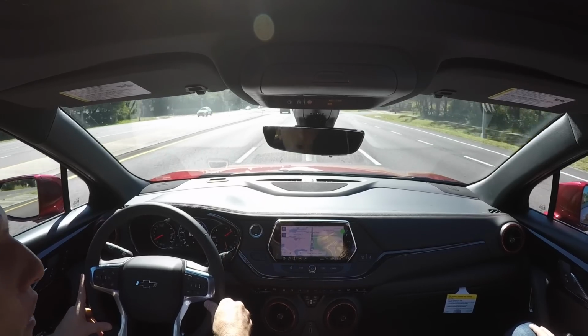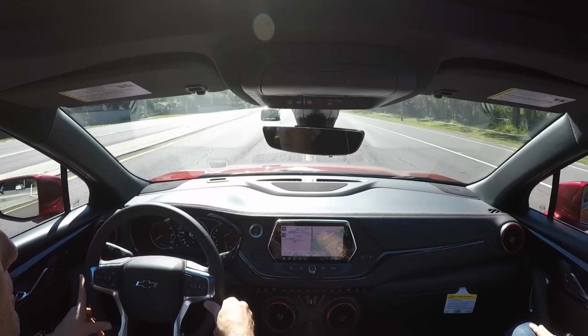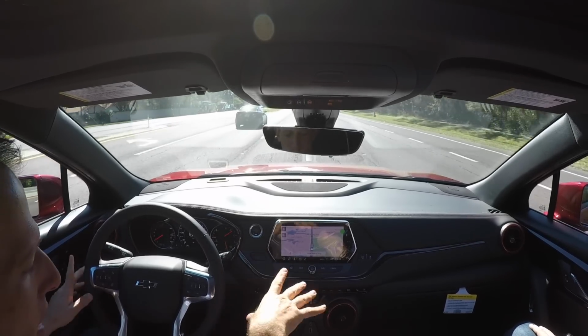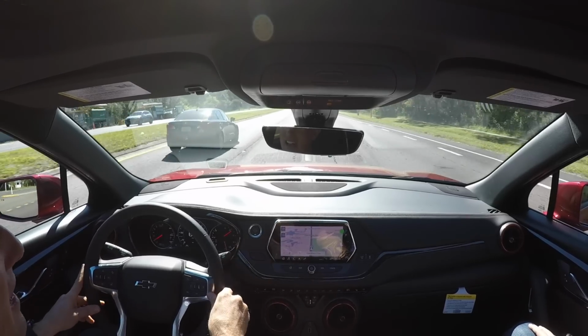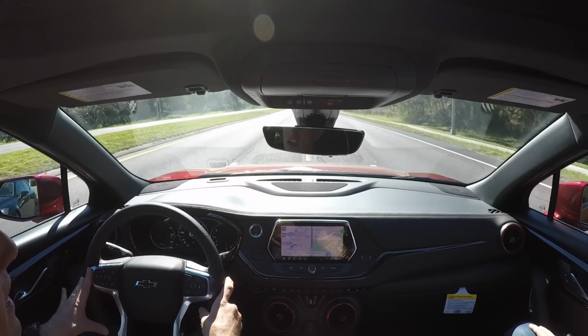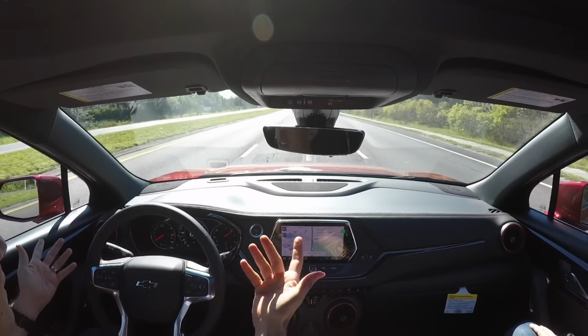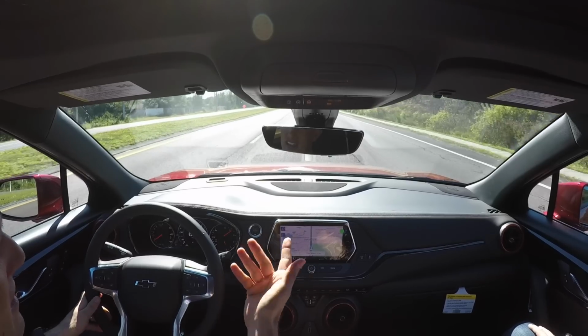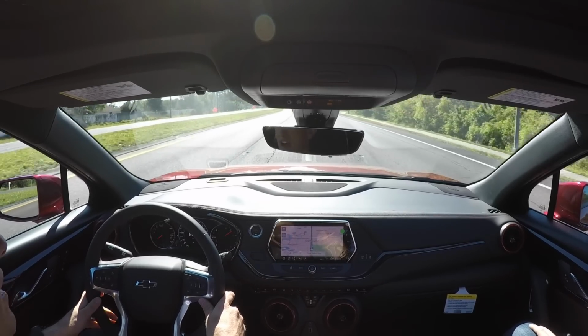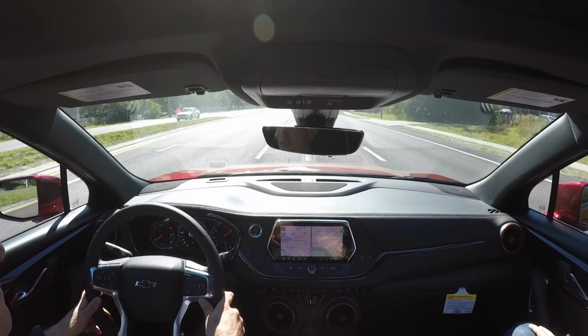I'm gonna have to say, overall, I'm gonna eat my own words. I didn't think I was gonna like this Blazer RS. Even though I gave it some zonks, I think for me, $48,000 is a little out of control, and that's why Joe Rady from Rady's Rides is not gonna be buying one anytime soon. But it's a nice little package and an option for somebody who wants an SUV that's unique, sporty, and different.